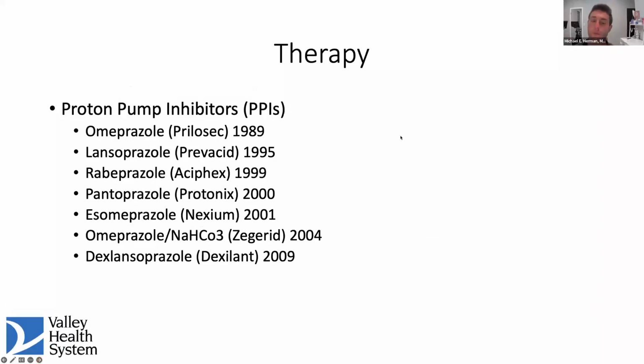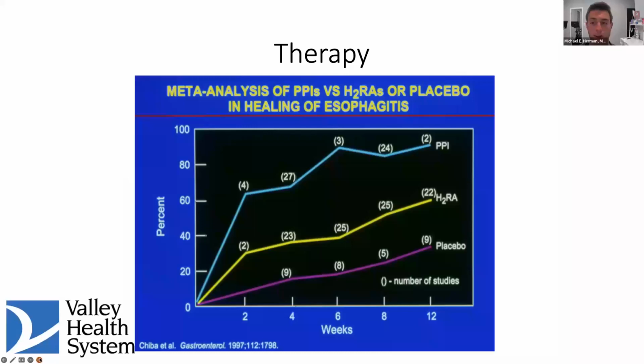Yep. So the PPIs, I like to refer to these as like aspirin is to cardiologists. We prescribe these all the time. Things like omeprazole, or the brand name is Prilosec. As you can see, Prilosec has been around for over 30 years. Prevacid, Aciphex, Protonix, Nexium, omeprazole with bicarbonate is Zegerid, and Dexilant is one of the newer ones on the market that works very, very well, for pharmacologic reasons we don't need to talk about today, but it is often very difficult to get approval from insurance companies.